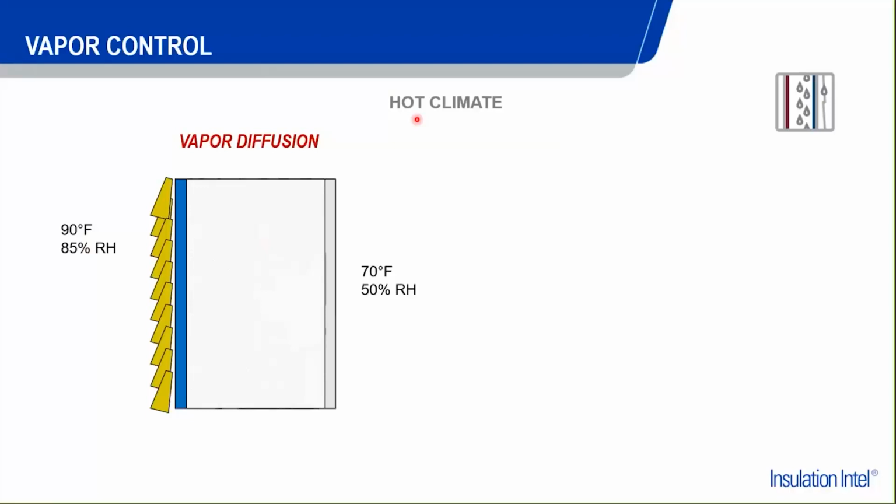So in a hot climate, we have vapor diffusion from the outside in. So this 90-degree temperature and 85% relative humidity would be moving inside to try and change the conditioning of the interior environment at 70 degrees and 50% relative humidity. So that vapor movement is trying desperately to get inside the wall and cool down into a condensation on the inside of the gypboard. Gypboard is generally a faced product.